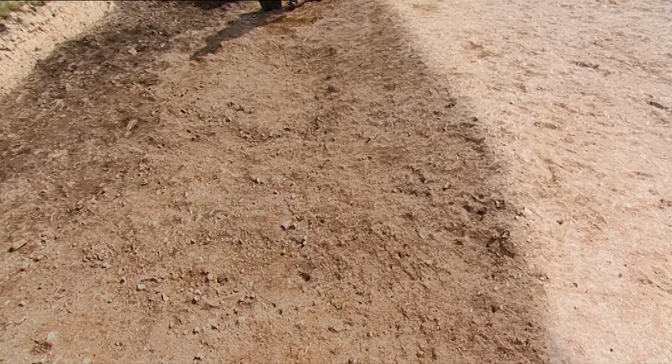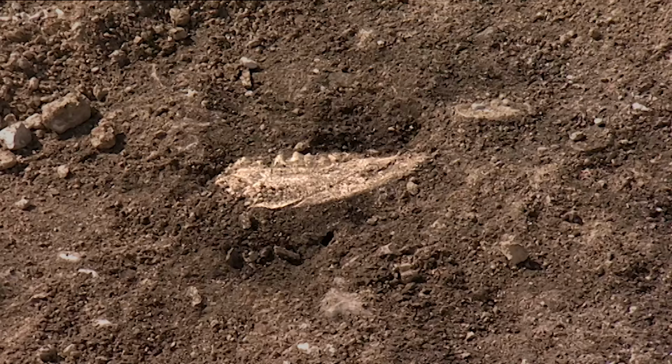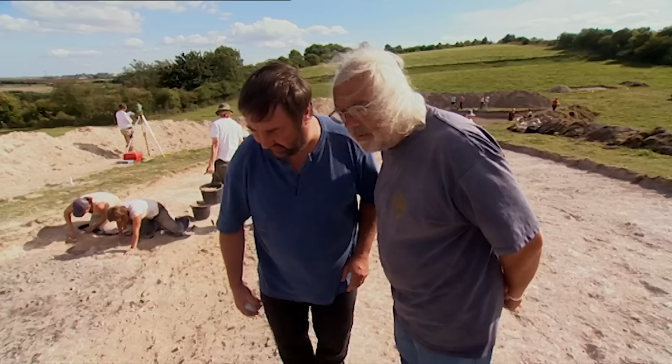And there's a huge midden stretching up the trench, stuffed full of bones, cooking stones and broken pots. For a Neolithic site, the amount of rubbish is staggering, and it's yet further evidence that hundreds of people were congregating here to feast.